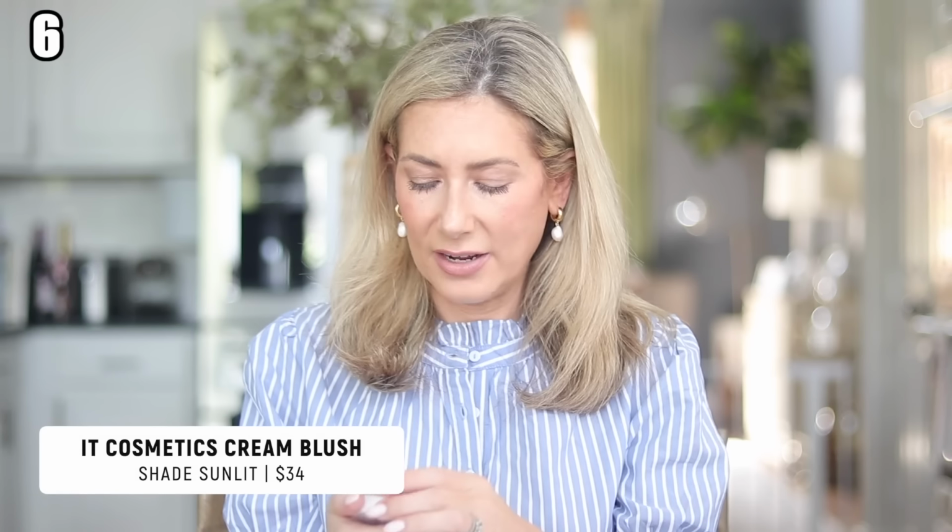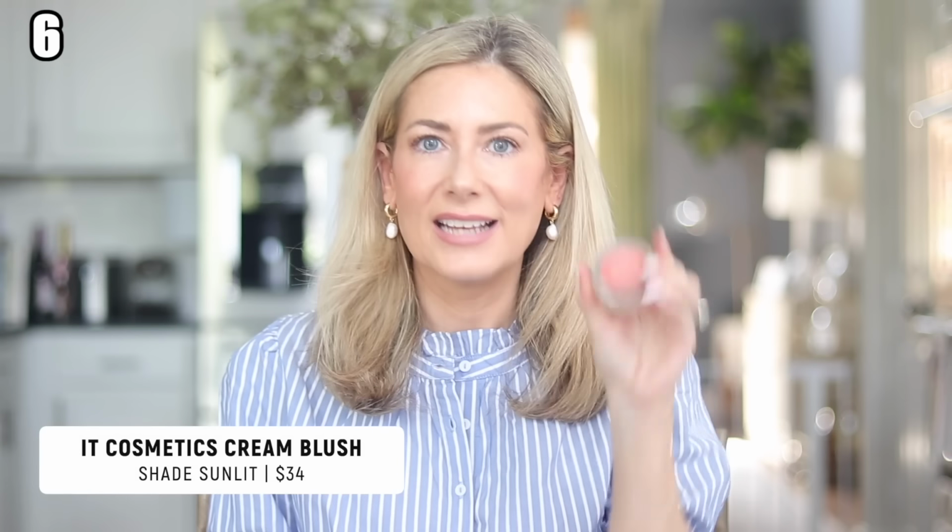Then we got a new blush, and this one is from IT Cosmetics. It's their Sun Blush, and they do have it in quite a few shades. I'm wearing it in the shade Sunlit 10, and it looks a little corally pink here, but it goes on pink on my skin, and it's so easy to apply. I just took a little bit out with my finger and dotted it directly onto my cheeks.